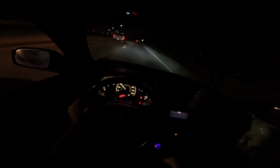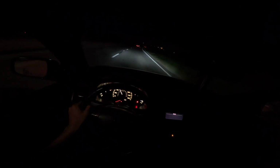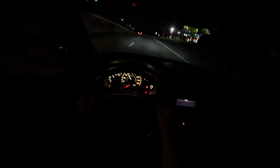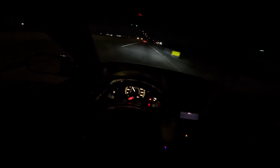Kind of edging the boost there. This thing eats. Even fourth kind of skates. These tires are bad. Windows a little bit. Come on, baby.